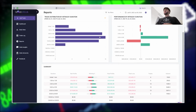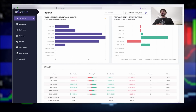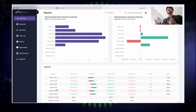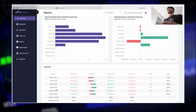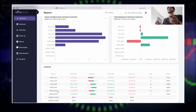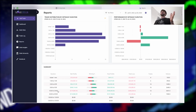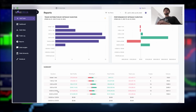Trade duration, you can see how long I've been in each trade. So under 1 minute I lost 12,000 overall. Trades between 5 and 10 minutes I made overall 345,000. Trades that took between 10 and 30 minutes, I lost 174,000. And trades that took 30 minutes to an hour, I've made 115,000 altogether on this account. So it's cool to see this.